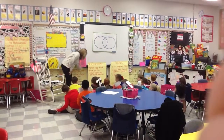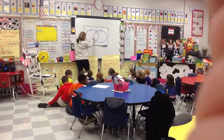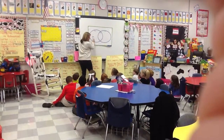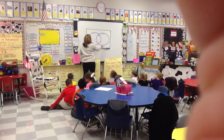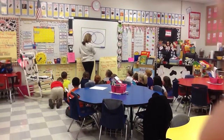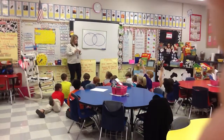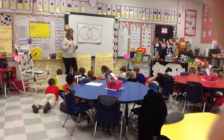Okay, everybody got their Venn diagram? Okay, everybody got it printed? What are we going to put here? What he does. What are we going to put here? And in the middle is what they both did. So can y'all think of some things that they both did? What do you think, Bailey? What's something they both did?